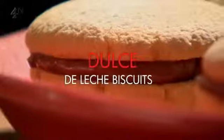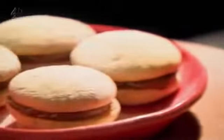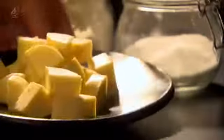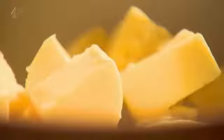And we'll start the dulce de leche biscuits. Nice. The Argentinians call these shortbreads alfajores, and they're the favourite sweet treat on the streets of Buenos Aires. They're light, crumbly shortbread biscuits sandwiched with gloriously golden caramelly dulce de leche sauce. For the shortbread, beat together softened butter, granulated sugar, and beat until light and fluffy.